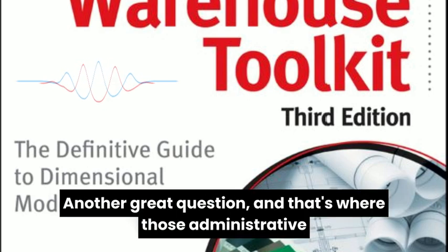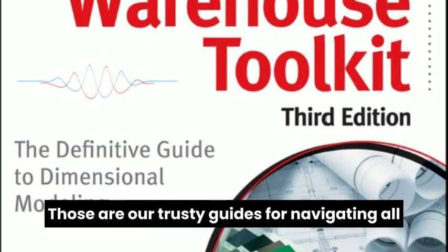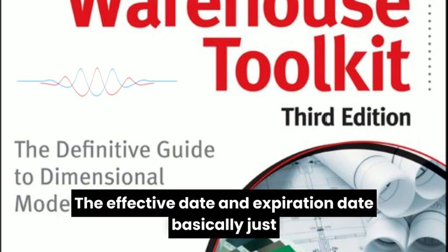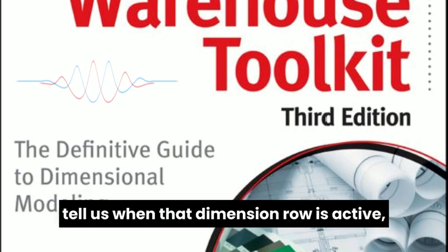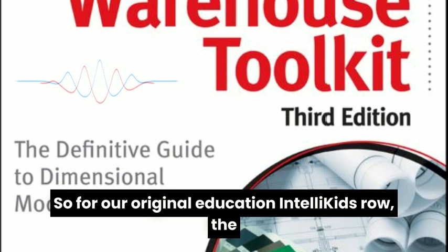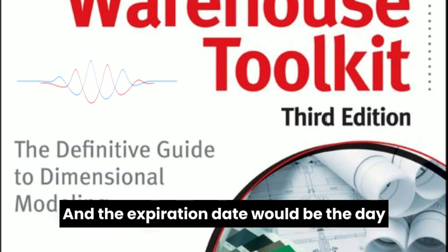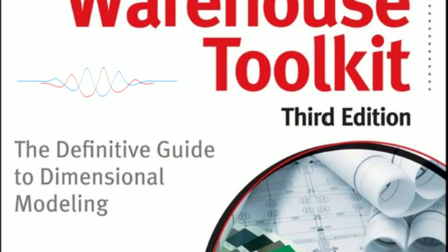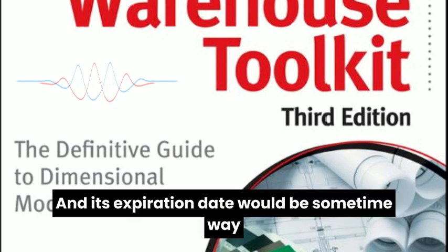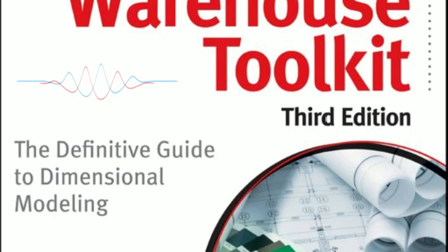Another great question, and that's where those administrative columns come in. Effective date, expiration date, and the current row indicator. Those are our trusty guides for navigating all this historical data. Okay, let's break those down one by one. The effective date and expiration date basically just tell us when that dimension row is active, right? Exactly. So for our original education IntelliKids row, the effective date might be the date the product was first introduced, and the expiration date would be the day before it moved to games and puzzles. Okay. And the new games and puzzles row would then become effective from that day forward. Got it. And its expiration date would be sometime way in the future. Or until another change occurs, of course. Makes sense.